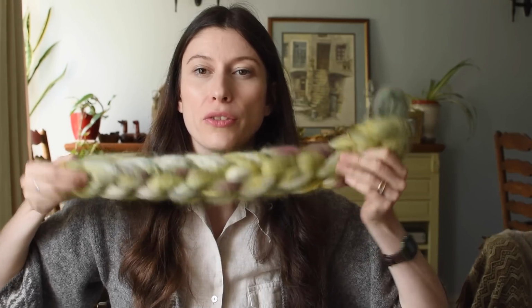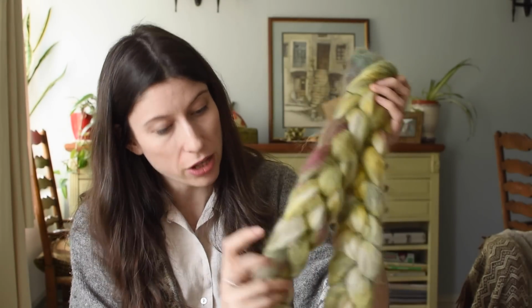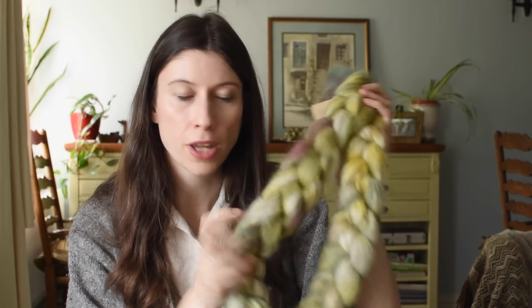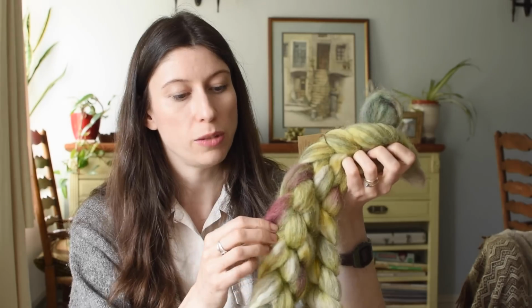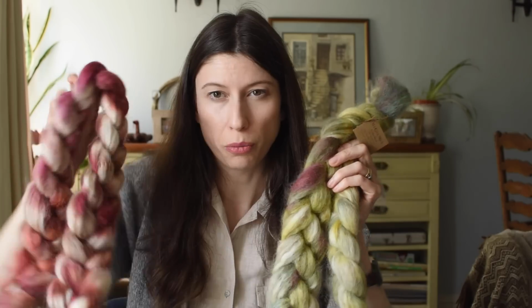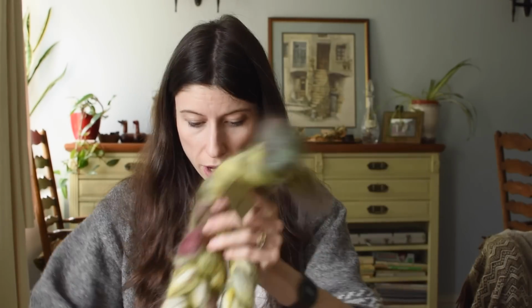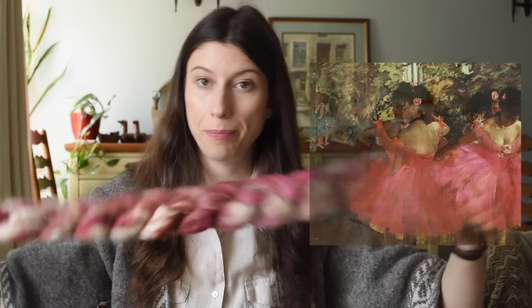And I really like this one. I think it's very pretty. It's just mostly springy green, but with some areas of more of the natural colour showing through. And then those little deep warm sections that I think are very pretty. And that would actually combine quite nicely if you were going a bit bold with this one, because you've got some very similar shades in there. So this one's Euphorbia. This one is Dancers in Pink, which is a painting by Degas.